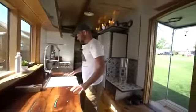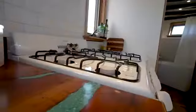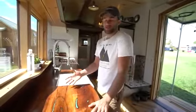From the show, the feedback, everyone loves the counter. That's the next best feature other than the elevator bed. They call it a Texas black mesquite.